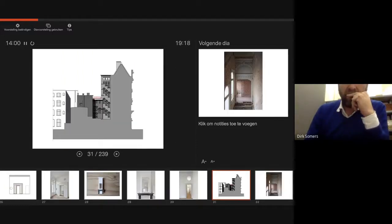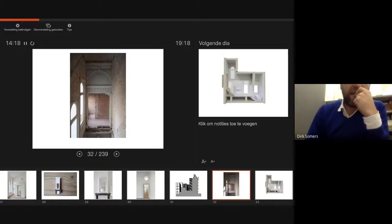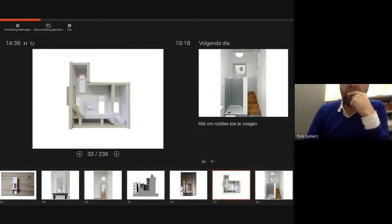Those are the rear elevations, which were also under heritage protection. So we were operating in a building where all the elevations and the roofs were under heritage protection, but not the interior. Here you can still see the old staircase windows which used to follow the stair. That was a nice piece of gypsum ornament, which we wanted to retain.